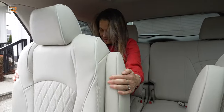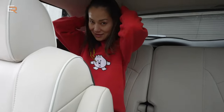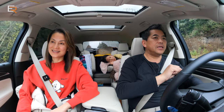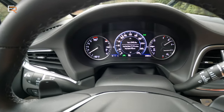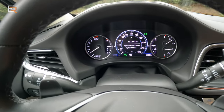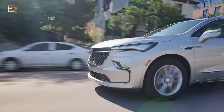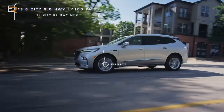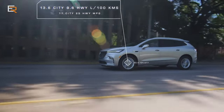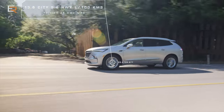Now, we talked about regular fuel. This is averaging under 12 liters per 100 kilometers. So we're going from 11.7 to about 11.9, which is pretty good for a three-row mid-size SUV, and doing all these hills and stuff like that. So it's pretty decent. A couple things on the wish list.